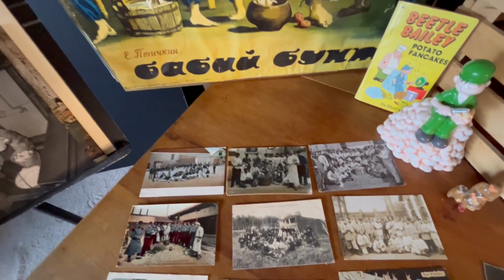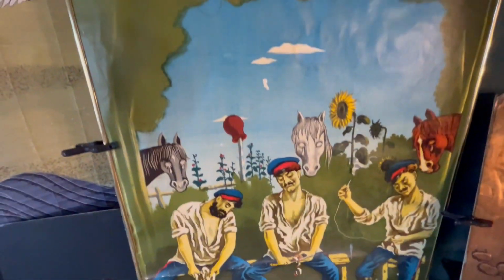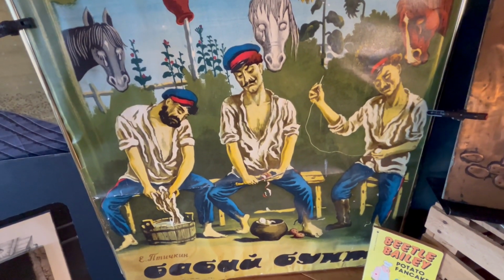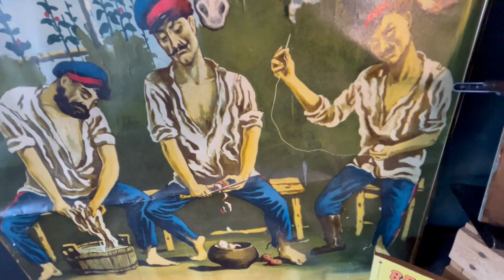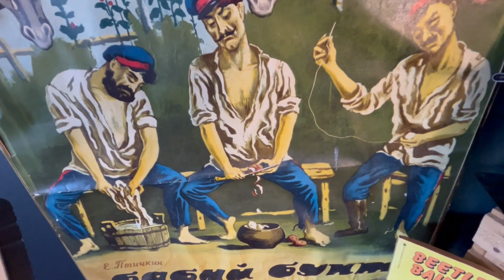We were in Russia, Soviet Union then. We came across this theater poster. We don't really know what the theater is. But look, and we don't know the subject of the play, but here's three soldiers, not looking terribly happy. He's doing some mending of a sock. He's doing the washing, and here he is doing the peeling of the potatoes.